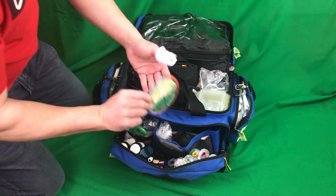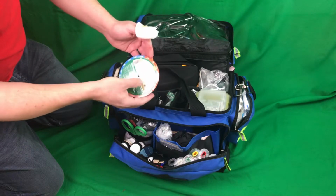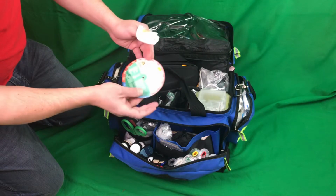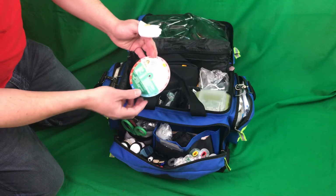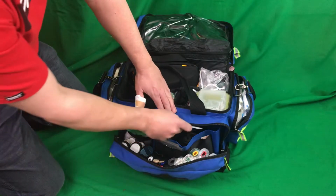I also have some cheat cards. I find these are really good, like the PD wheel. It goes by size or age, gives you the weights, gives you the vital signs for the child. Also get an APGAR score in the back, and your medications you can give too.